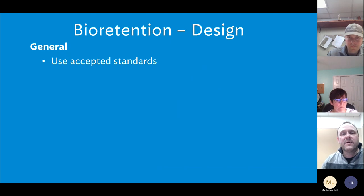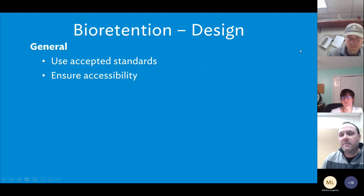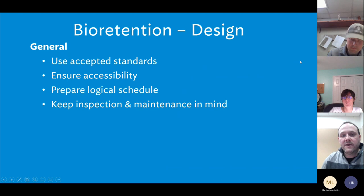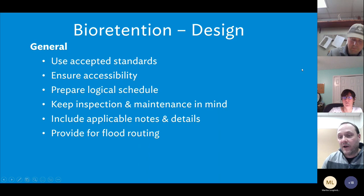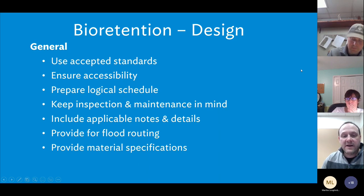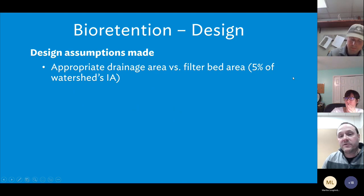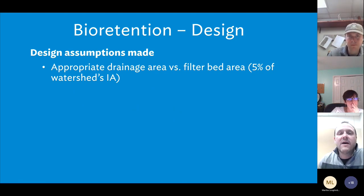Again, a quick recap of bioretention in the design phase. The general information we've already covered is to use accepted standards, make sure you can get to it, accessibility, prepare the proper schedule, make sure that things are incorporated in your design that aid and simplify inspection and maintenance, include notes and details as needed, provide for flood routing as needed, and make sure material specifications are identified properly. Let me skip ahead here.